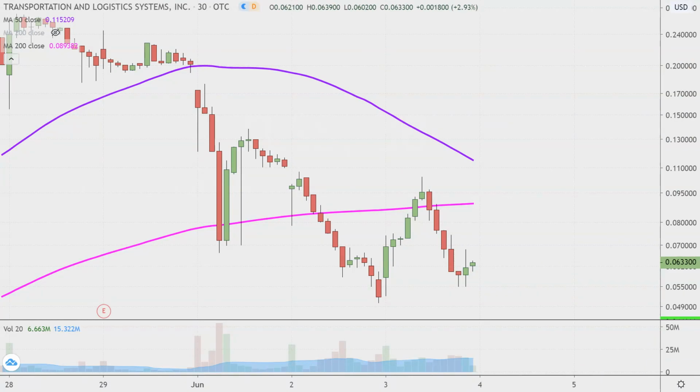Well, another very eventful day on this one. Volume once again remains strong. Unfortunately, the price just could not maintain itself. What do I mean? Well, you've got to give credit where credit's due.